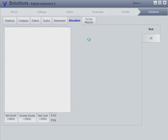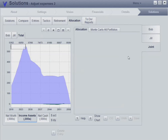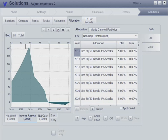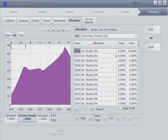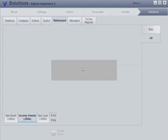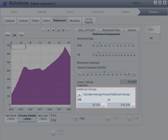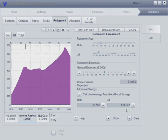We'll go in here, and Jill and Bob are a bit conservative, so they're investing and hoping to get about a 5% rate of return. Let's go and change this so it's a 6% rate of return. Okay, we've made our change to 6. Now let's go back here, and we'll calculate the average additional annual savings again. Okay, well that brought us down to having to save about another $12,000 a year than what they're currently saving.